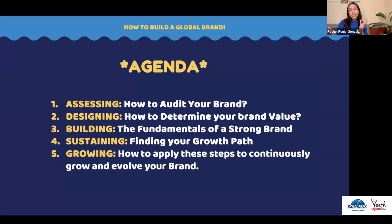And I will say, take this seriously. Every training I've ever been to, when I was just starting, I would soak up as much information as possible, because it's very important in this growth stage or this beginning stage that you apply the things that you learn and that you have the capacity to learn right now. So you're assessing, you're designing, then we'll be building out what your brand could look like if you build it within these fundamentals of what makes up a strong brand. And that comes from data, it comes from research of other companies and things like that.